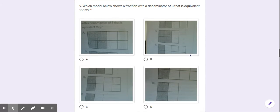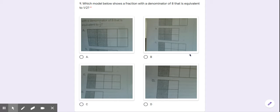Okay, let's keep going. Number nine, which model below shows a fraction with a denominator of 8 that is equivalent to 1/2? Is it A, B, C, or D? Remember, a denominator of 8.